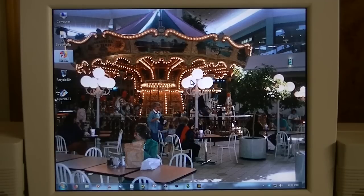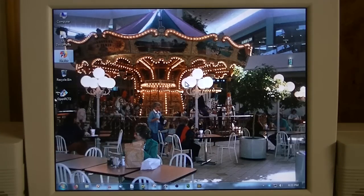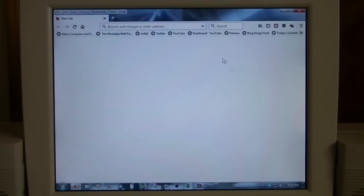Again, this system could use an SSD. I did have one in it at one point, but I had to take it back out to use in another system. And I think that's what's really slowing this computer right down. It's just right now the hard drive. And it's taking its time right here. Yeah, the hard drive LED is just on. So yeah, not the fastest drive in the world. Trust me, this computer is a fast computer.